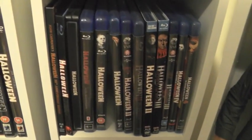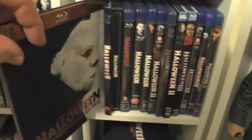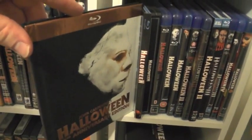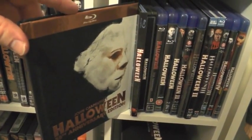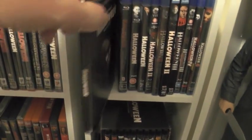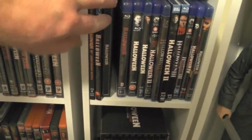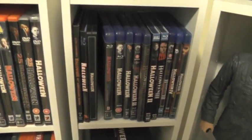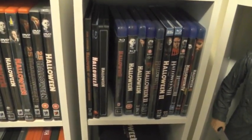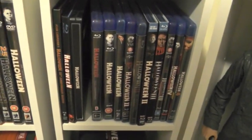Then moving on to the Blu-rays, we have this release, which was, I think, the last time one of the main anniversary releases came out. It's the 35th anniversary digibook with pretty cool artwork. And also along with that we have the steelbook release. So yeah, I believe that was the last time they really did anything major. So hopefully, as I said, next year we get a 4K Ultra HD release, that'd be awesome. And then a few different editions of Halloween 2 and the sequels.